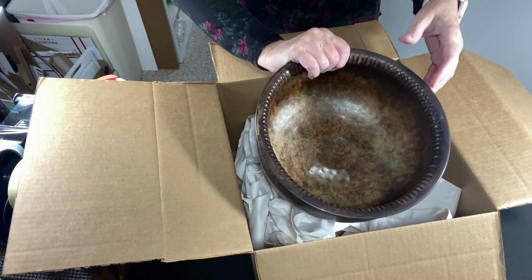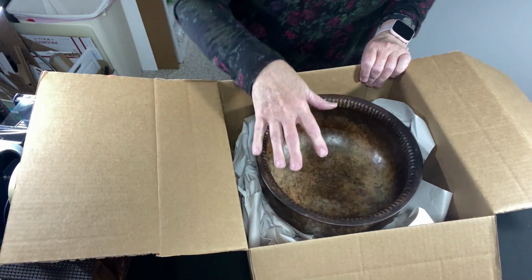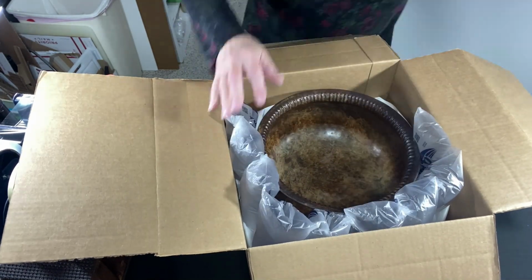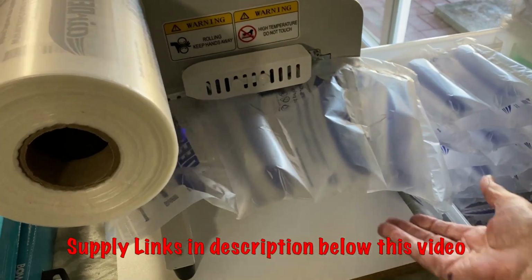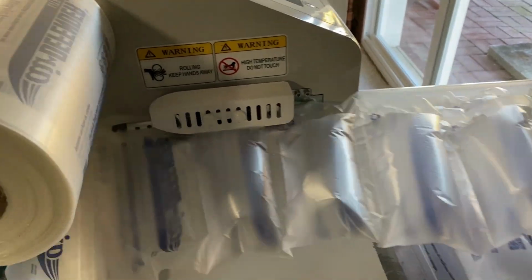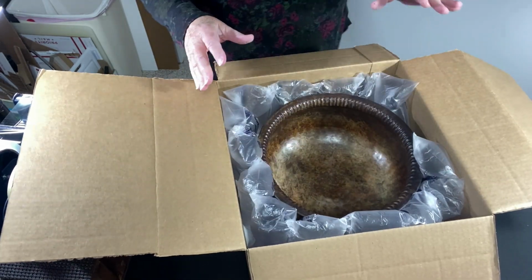Trying to decide if I'm going to put it upside down or upright. I think I can just nest it in here and fill in around with some paper or air pillows. Just go with air pillows. If you don't know, we make our own air pillows now. We have an air pillow machine. So I can afford to be a little bit generous with it.